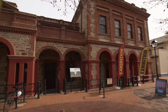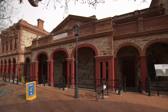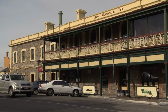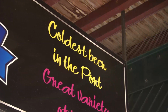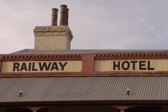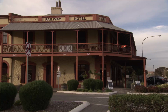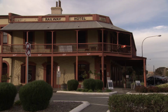You can pick up a copy of the Heritage Pub Trail and other walks from the Port Adelaide Visitors Information Centre. Meanwhile, I've moved on to the first commercial inn. It was established in 1841 and is the longest surviving hotel licence in Port Adelaide. It's good to see that it's still going strong. The Railway Hotel goes back to 1856 and of course it was opposite the Port Adelaide Railway Station. Off the train and into the pub. It was once the registered office of the Painters and Dockers Union.